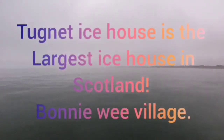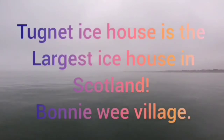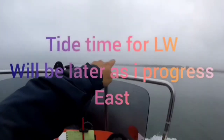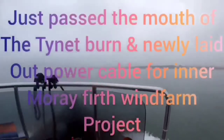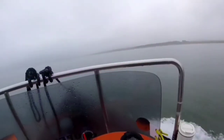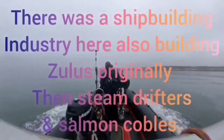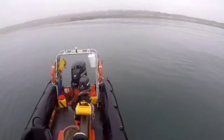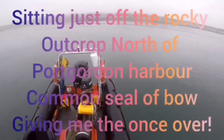So that's Speybay, that's the village of Tugnet, and that's the mouth of the River Spey just over there, and we'll be passing it. It almost looks like a net there off in the distance. I can see it's not, it's clearly a line of birds. It's definitely seabirds lying there. There could be some weed and things. It's low tide and there is a pipe there as well, but there's a lot of seabirds on it. Hello fella.